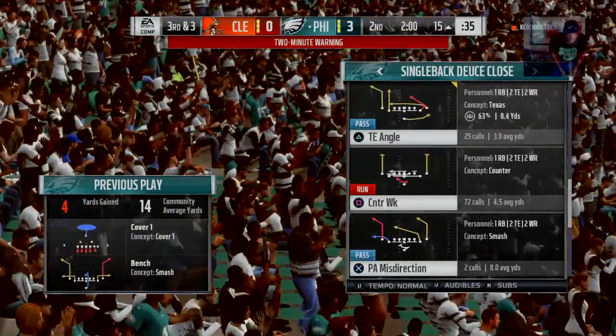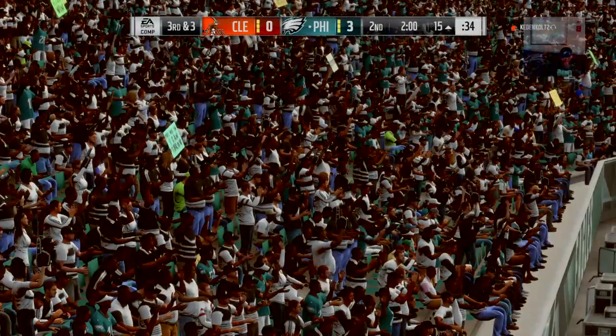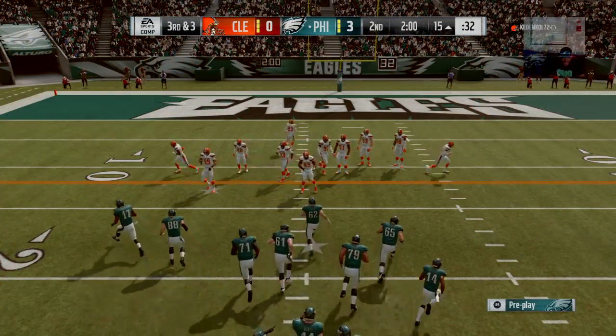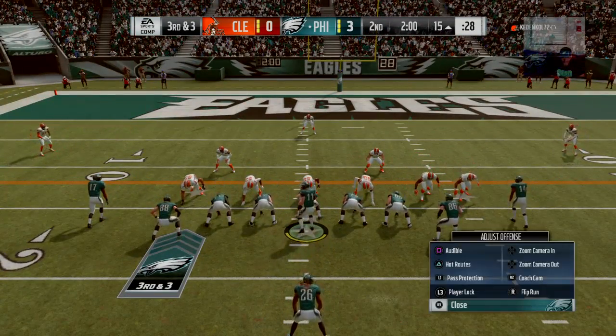2 minutes to go here in the first half. We'll come back to Philadelphia after this. The Eagles on third down. They've been okay, 2 for 3 thus far. This time it's 3rd and 3.